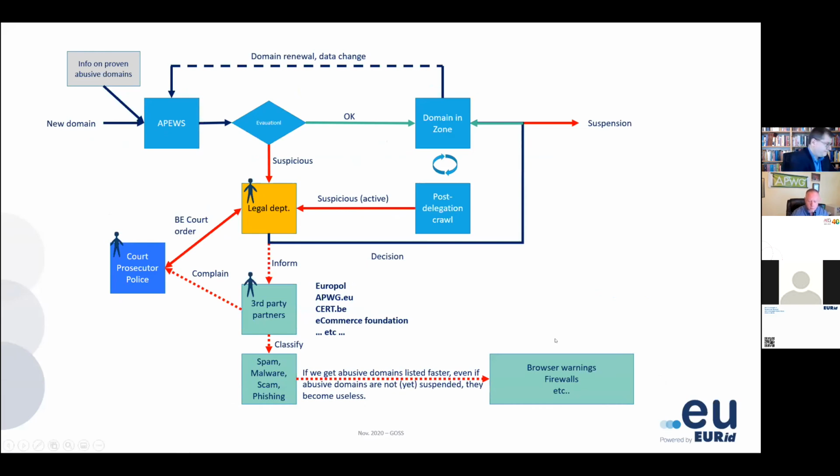And this is the final picture, the complete picture. The legal department informs the third parties, here you have some of them. Then the third parties will decide what to do with that. Maybe they classify the domains, and then this can go to the end of the chain, where we help the users if the domains get into lists that are included in firewalls or browser warnings, such as safe browsing, or these kinds of things.